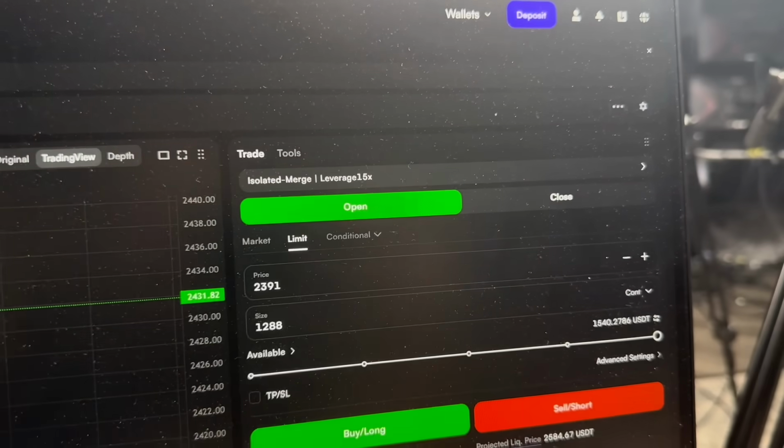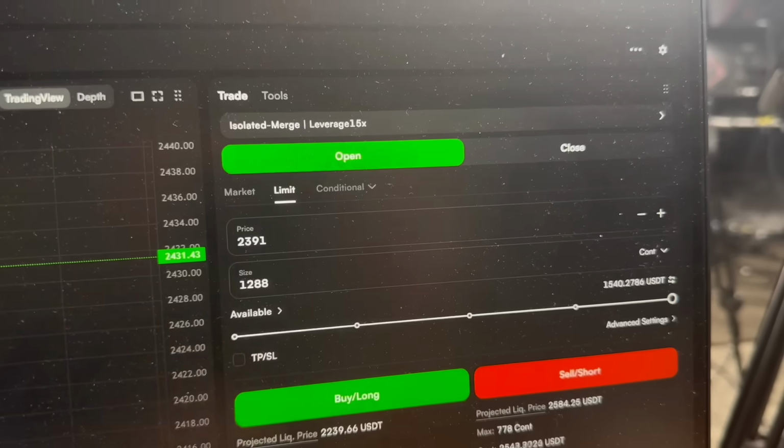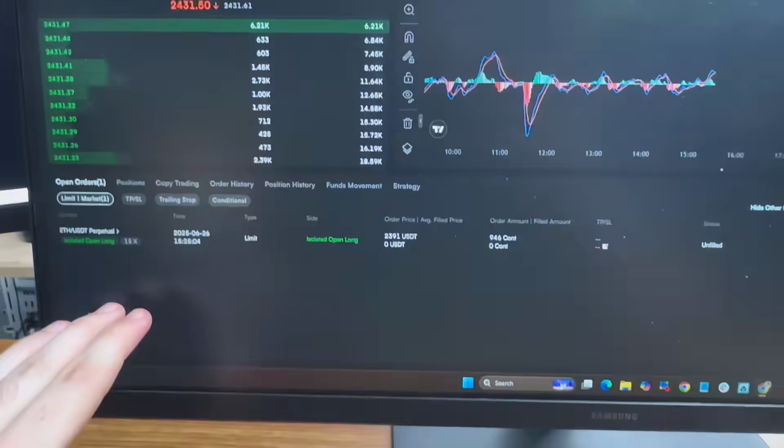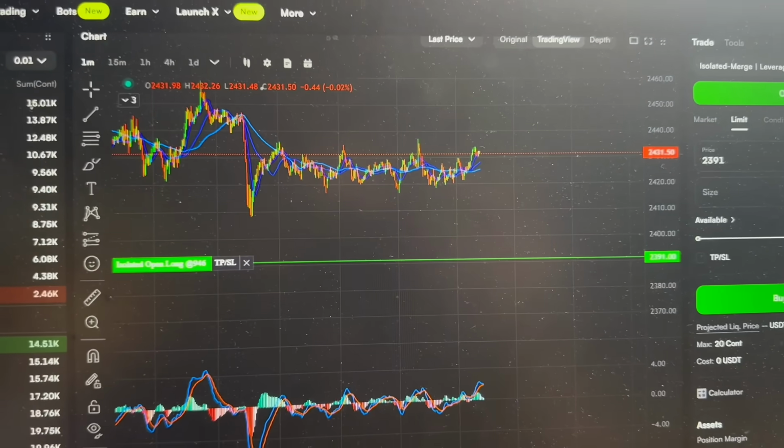We're gonna do a 15x leverage here. We're gonna use a 5% stop loss, put our entry point at 23.91 and click buy long. And you should be now able to see it under open orders and on your chart here on CoinW.